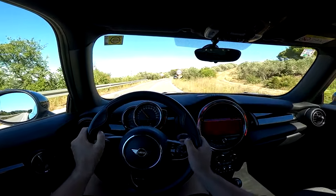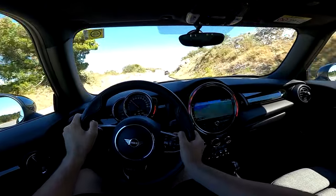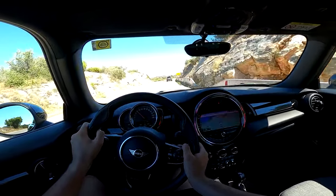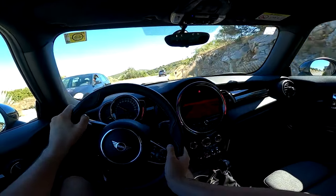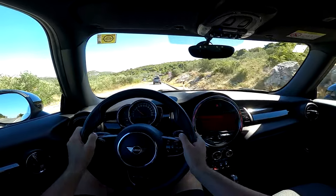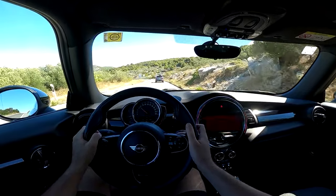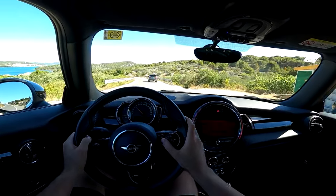Notice that I've put the car in sport mode, and what it does is give you better throttle response. Also, the steering is now heavier, and finally the car does the rev matching for you. So those are the three things that happen when you have the sport mode.